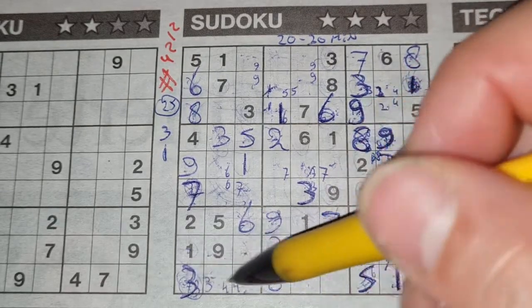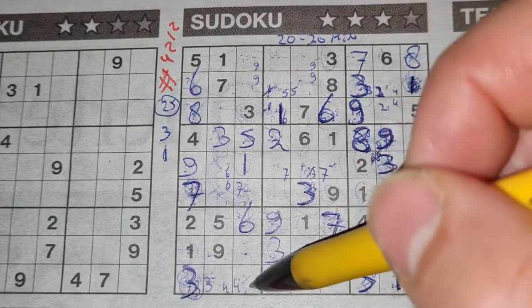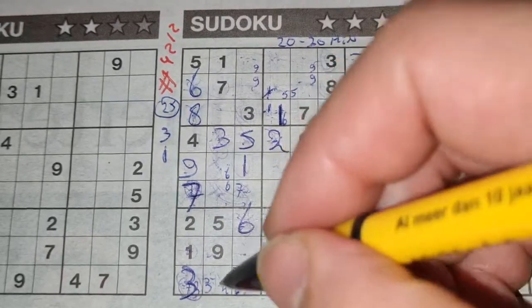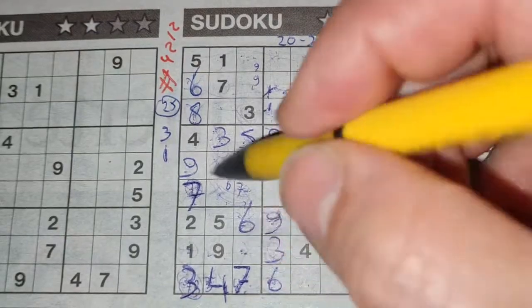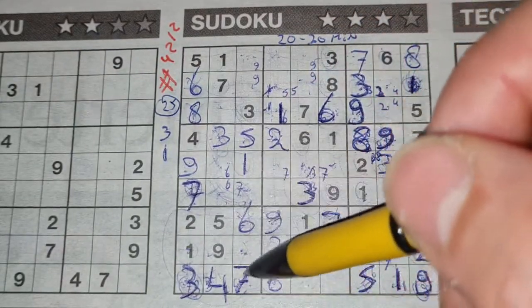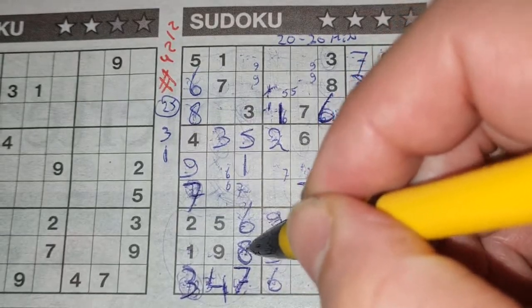So, in the last row, the only two places left for the 7 should be here or there. We see there's 7, no 7 there. 7 should be here. And I've eliminated the 4, so the 4 goes here. One box left in this big square for the number 1, 2, 3, 4, 5, 6, 7, 8 is missing.